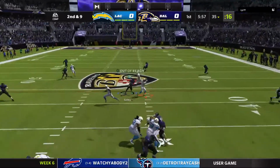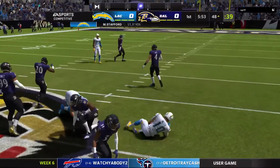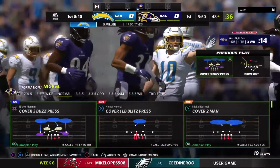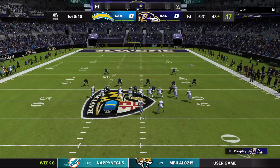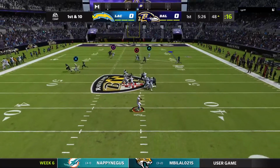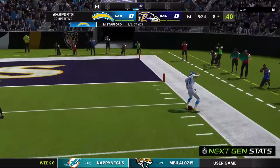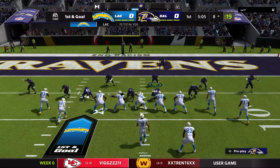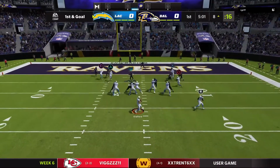On 2nd and 9, Stafford. This one complete to Scott Miller. And he'll be taken down, but not before he gets into enemy territory. 17 yards for the Chargers there as they've got themselves a first down. Off of play action, here's Stafford. Going up top for Miller. Got a man, it's caught inside the 10. And he's finally out of bounds, but he's taken it all the way down to the 8.